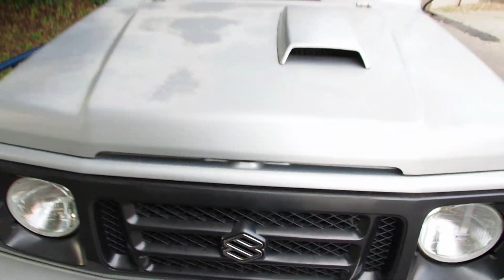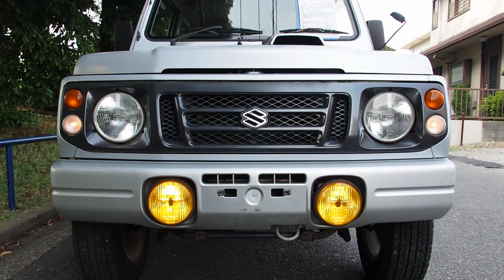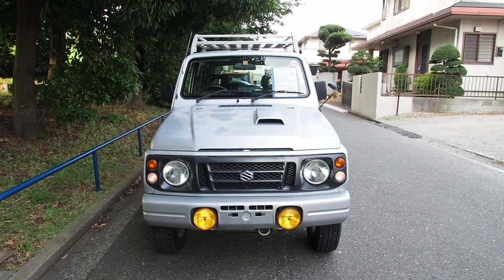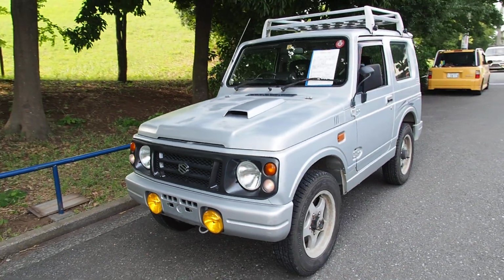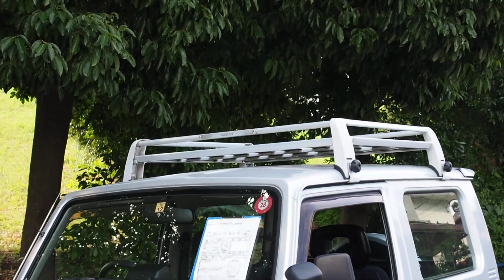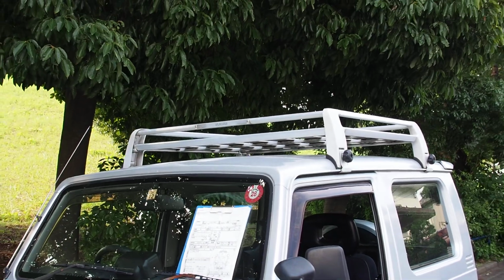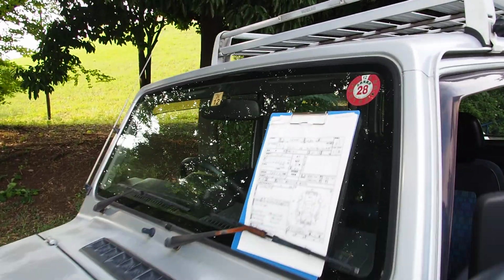Okay, and I turned on the fog lights because yellow fog lights are awesome. The Land Venture version of it is probably just a trim level, so you get different stickers on the back. I think those fog lights would be part of it. It does have a roof rack, which is an official Suzuki roof rack, so that might be part of the package as well. I'm not too sure. Anyways, let's look at the auction inspection sheet here.